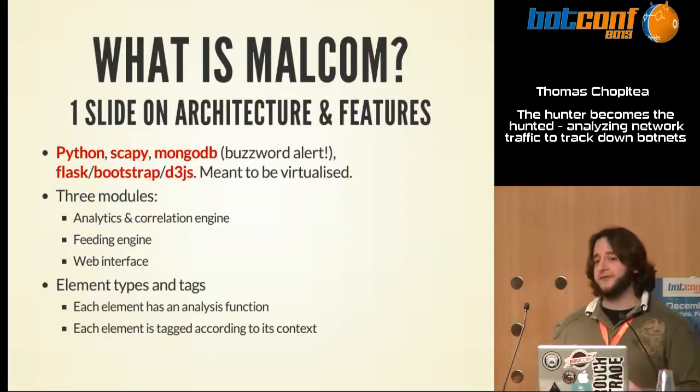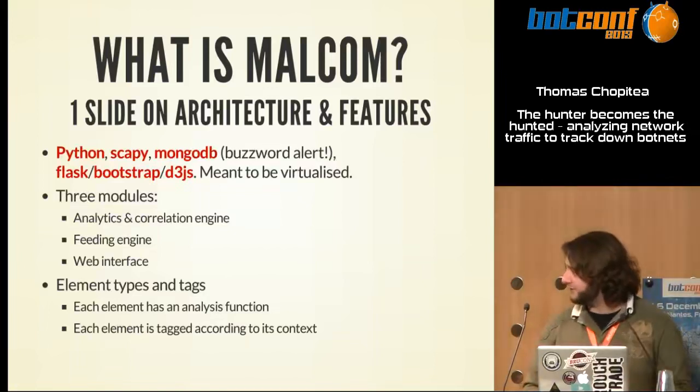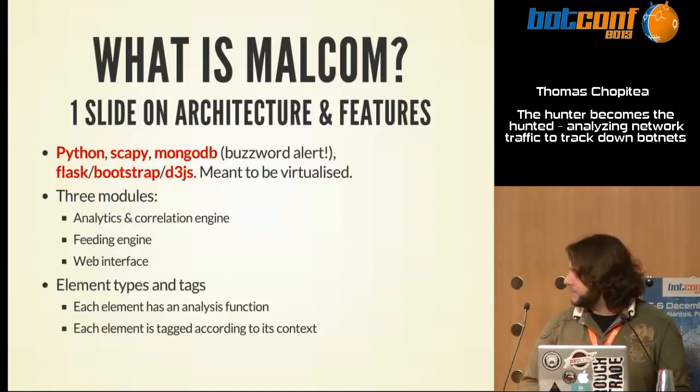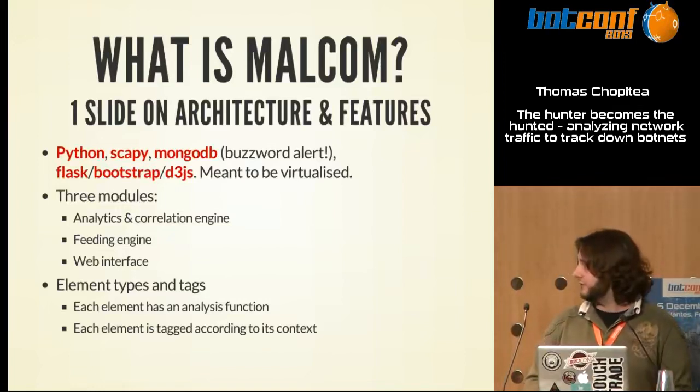It works with elements, so all data gathered from the feeds are elements. You have domains, you have hostnames, you have IPs, you have URLs. We'll see that later, but you can have basically whatever you want. Each element has one function, its analysis function, so from that element it will derive other elements. For example, for a domain or a hostname, you'll have A records, NS records, MX records, etc. Every element is tagged according to some of its context. It can be malware, Zeus, it can be your source, it can be internal, external, etc.